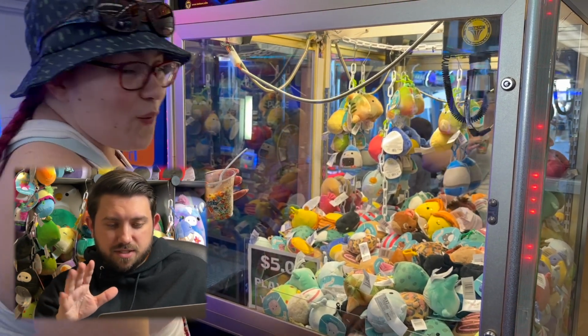This is a $5 play to you win, which, again, at a store, clip Squishmallows are worth more than that. So not only are you playing a game, so it's fun, you're also getting a squish for a discount. Like, this is why the claw machines are so amazing.